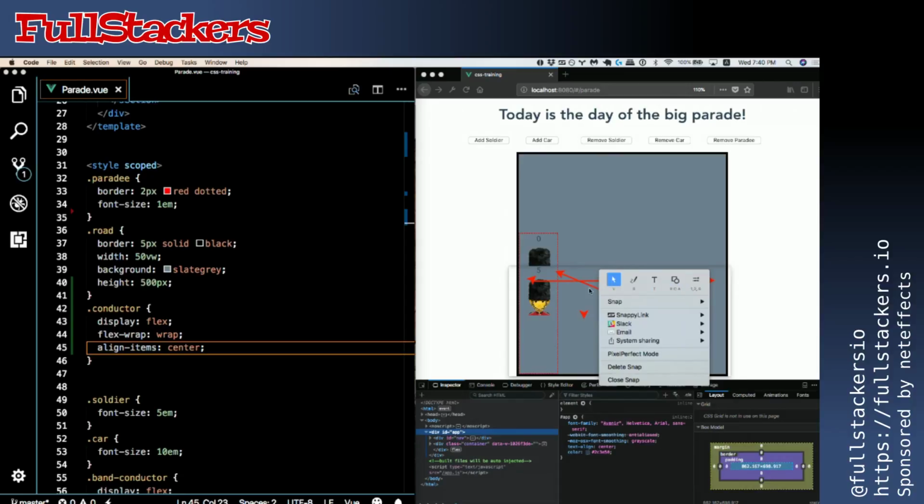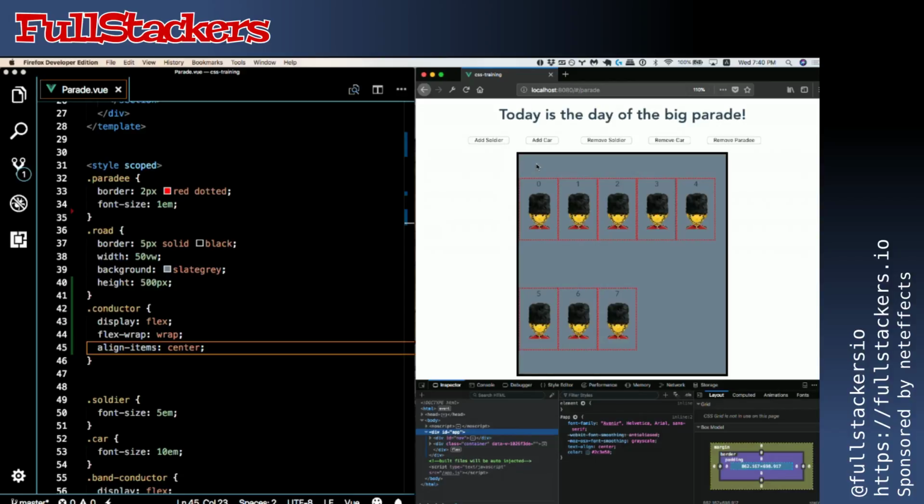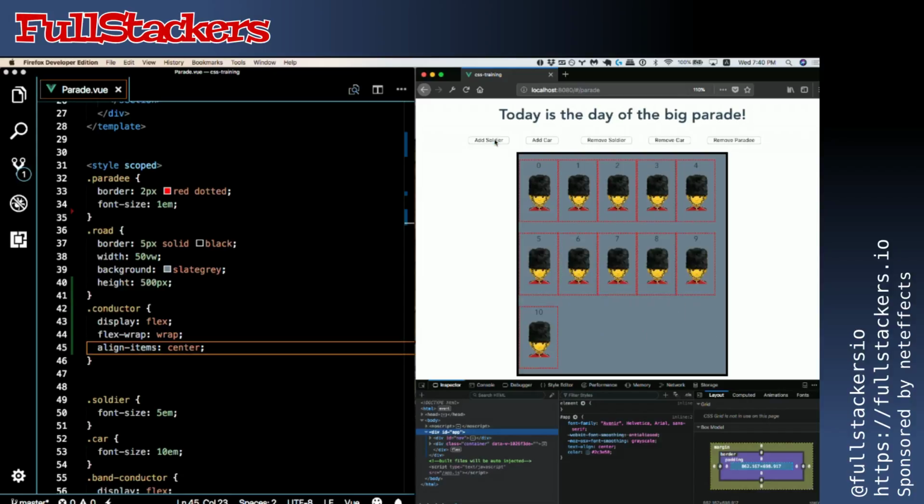sorry, I have to add the soldiers again. But instead of having them both in the center, they're centered based on that split flex container. Does that make sense to you guys? Okay. When it splits into 3, so add a third row, it's aligned across the cross-axis, but there's now 3 axes.